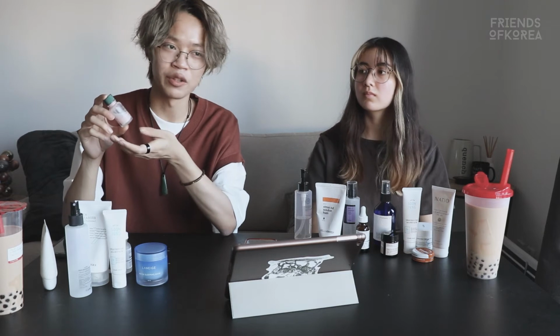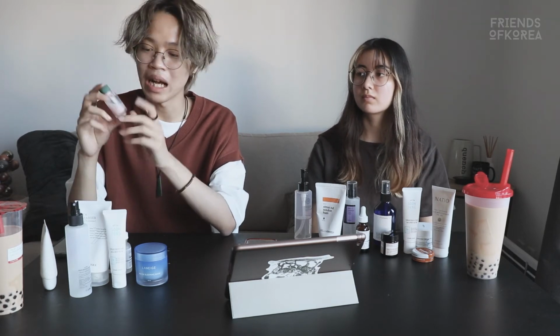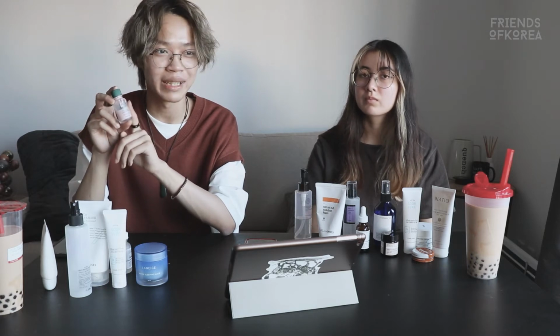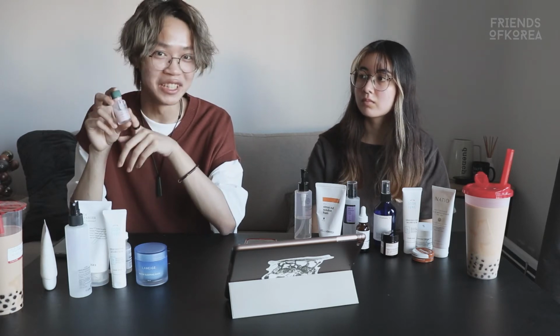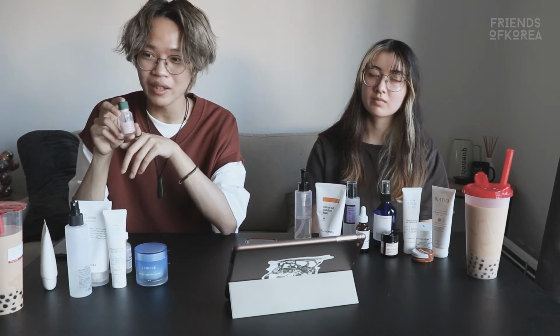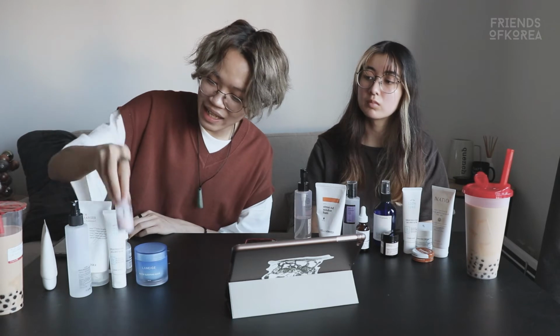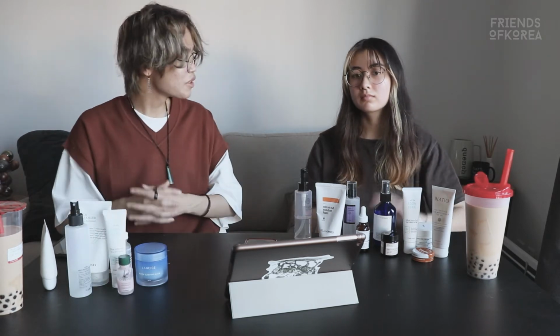Or if you don't go anywhere during the day, using it during the day is probably fine as well, but I would not recommend bringing this to sunlight, because one, it probably wouldn't look very good on your face, and two, it probably loses its effectiveness in sunlight as well. So that is that, and that is the end of the routine.